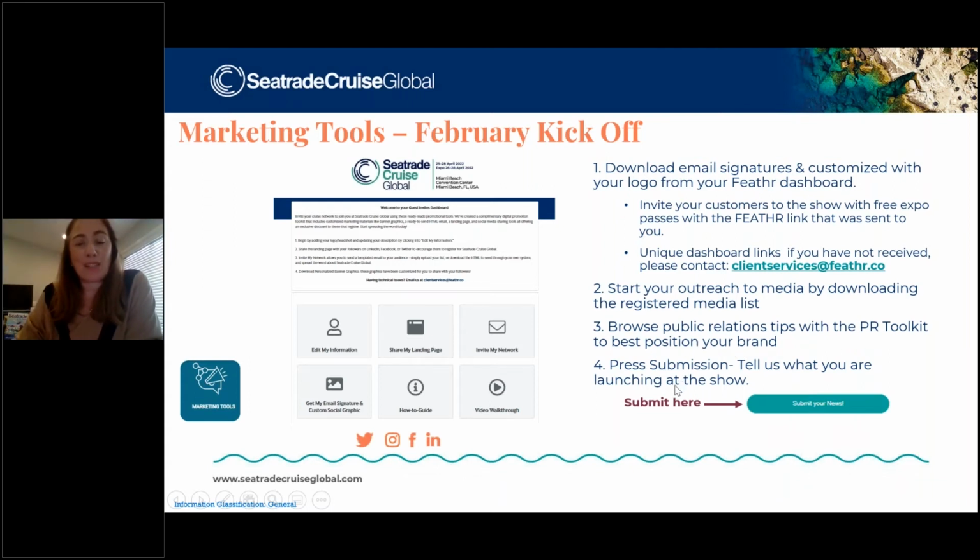And this is new to us, the press submission button in the marketing tools area. Basically, you're able to tell us what you're doing at the show, what you want us to know, some new products, some new services. If you're hosting a reception, please let us know, and we'll be reviewing the information and putting it into our social media channels. It's not guaranteed, however, we definitely encourage it. We'll definitely put it where we can. So it's a really nice added tool this year.